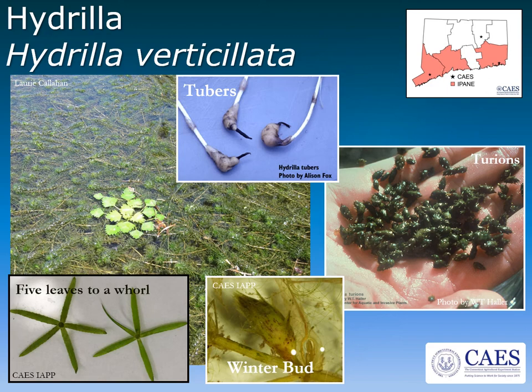Generally, it has 5 leaves to a whorl, but we've done some research in the Connecticut River, and the species of hydrilla there has 8 or more leaves to a whorl, so it can be really intense. And this is actually a picture from the Connecticut River. And we've been doing a lot of work trying to map out the hydrilla in the Connecticut River and figure out how much is there and any potential management options that may be possible.